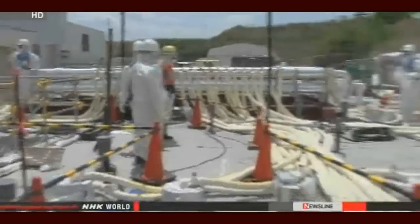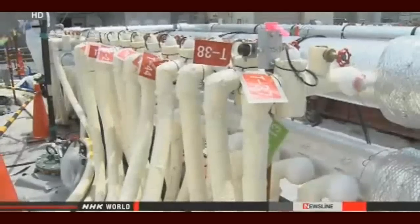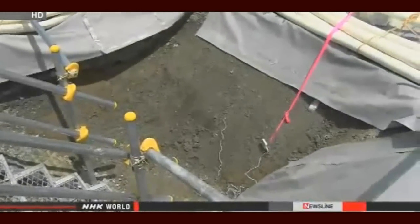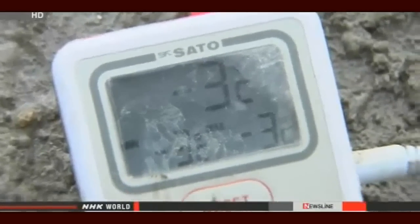Workers are testing the technique on a smaller scale. They sank steel pipes around an area of 10 square meters. The pipes reach 30 meters below ground. Workers filled them with coolant at a temperature of minus 30 degrees Celsius. A month later, the soil had frozen.